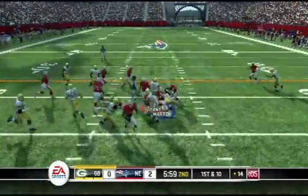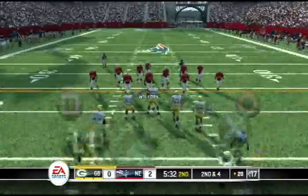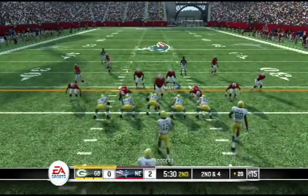They give it to the tailback. The stop was made. Second down now, 4 yards to go. Ball on the 20.